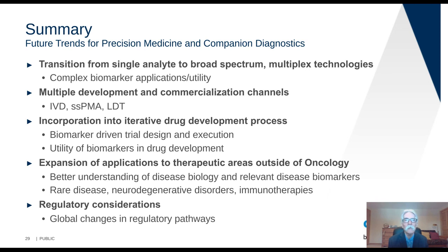And lastly, thinking of the global regulatory environment, that's an area that we still need to work on as we think about the development of these tests in different geographies, whether it be the US, North America, Europe, and Asia Pacific. So with that, I'll conclude.